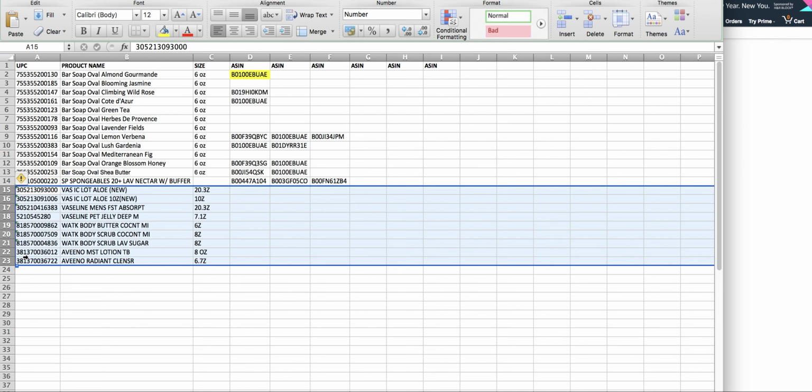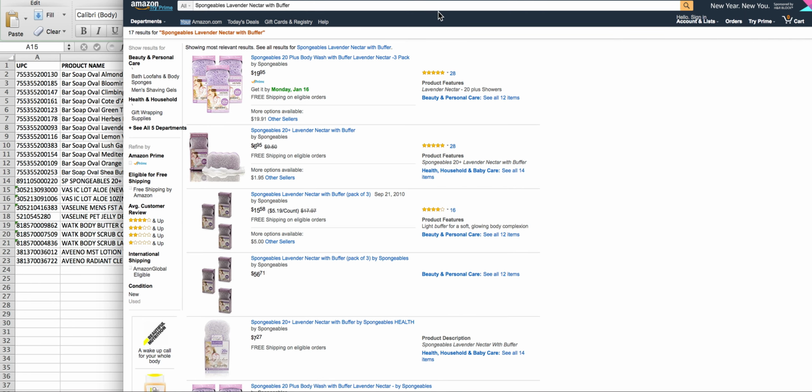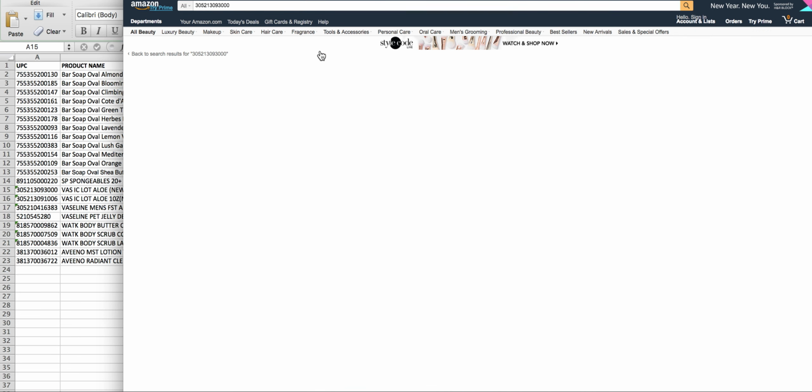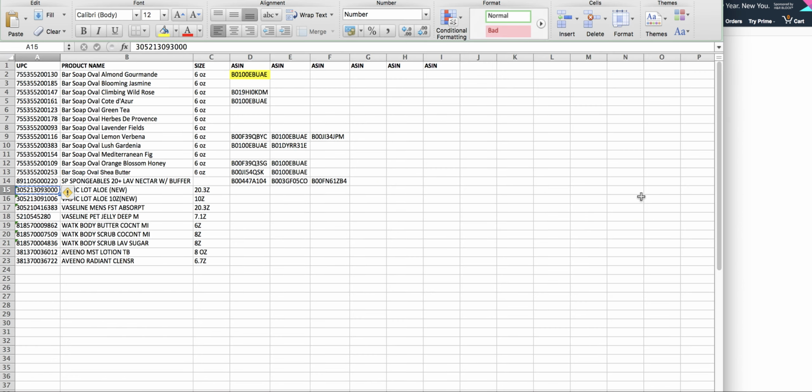Now these few examples down here, they are new, and I want to do them because they come straight from the Excel that you will be working on, and it has a lot of abbreviations. So you copy the ASIN, the UPC, and you get a lot of matches and good results with stars. Okay, it seems to be Vaseline Aloe.